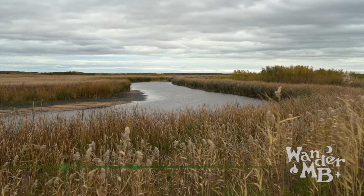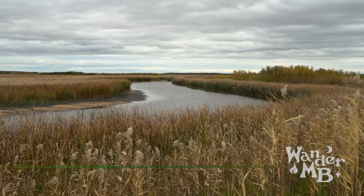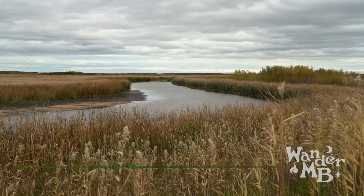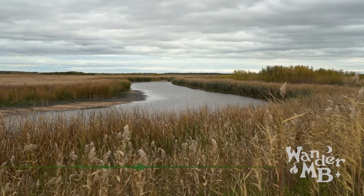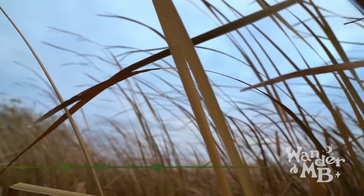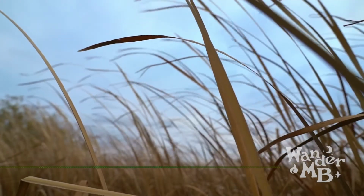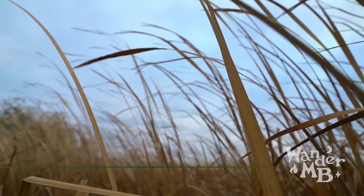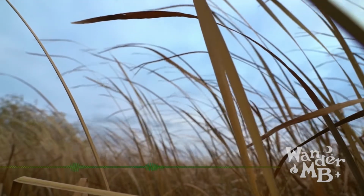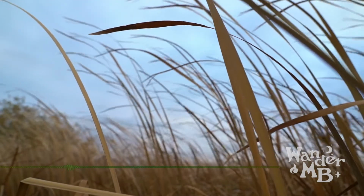We must respect this habitat that so many animals, bugs, and reptiles call their home. The gentle wind rustles the reeds that grow up from the shallow waters, reaching toward the sky. Among them, ducks and other waterfowl bob and dip for critters we can't see beneath the water's surface.